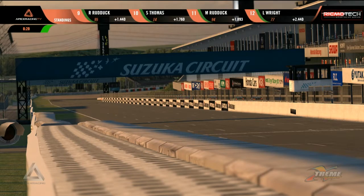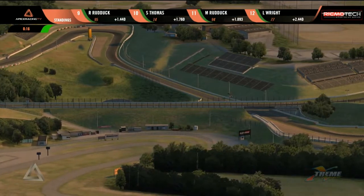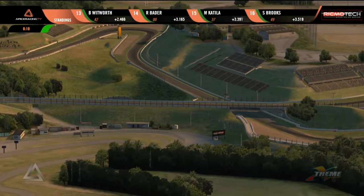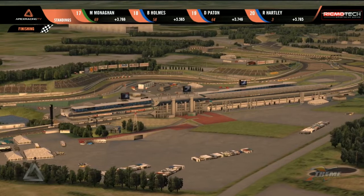Welcome to the Suzuka International Racing course here in Japan, and welcome to round 10 of 12 in the Extreme Motorsports Ricmotech Sports Car Series, brought to you in part by TD's Tree Service. One of the trickiest circuits on the calendar, and as always the Ford Mustangs and the Mazda MX-5s will be taking to the 5.81 kilometre course, 17 corners in all. I'm back here, Andrew Woodhouse, who will be around in a moment.